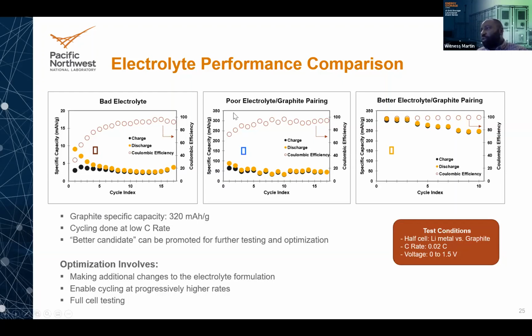And then we find the blue one, which is promising, but also doesn't really give us what we want, even though it has an order of magnitude greater capacity than this one. This one is at 50, this one is at 5. So it's 10 times better performing in terms of capacity. It's still a far cry from the 320 milliamp hours per gram that we want. And not only that, the efficiency is up there, but it's still not 100%, also poor. So we would stay away from this electrolyte. And then looking at the last one, you see that right off the bat, you're reaching that 320 milliamp hours per gram. So you're able to fully charge and discharge that cell to its full capacity. Not only that, the efficiency is essentially 100%, just a little shy of 100%.